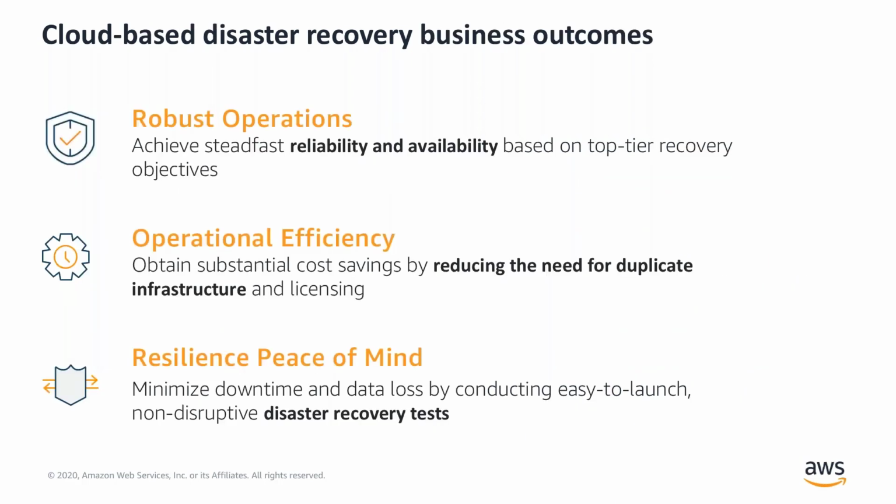All right, so let's talk about the business outcomes of cloud-based disaster recovery. When you use cloud-based disaster recovery, you can improve your operations significantly, make them much more robust, and ensure that your application workloads are reliable and more highly available, and be able to achieve top-tier recovery objectives, both on the recovery point objective side, as well as on the recovery time objective side.